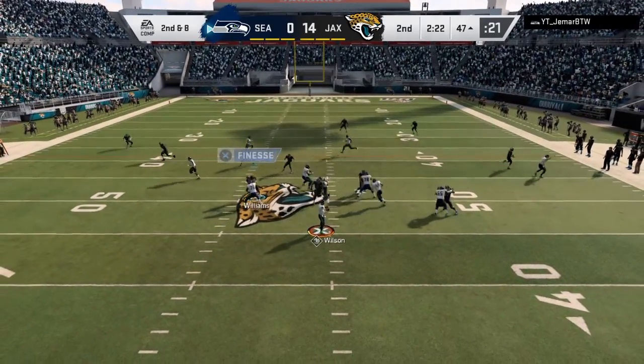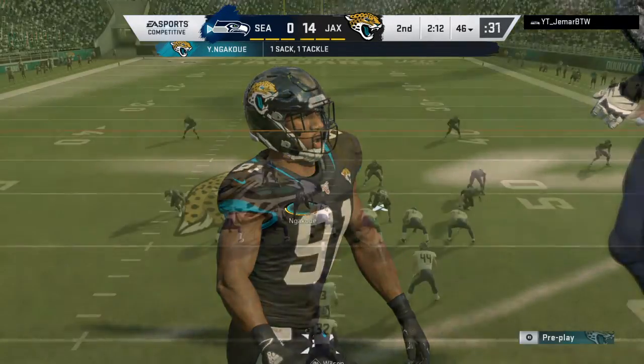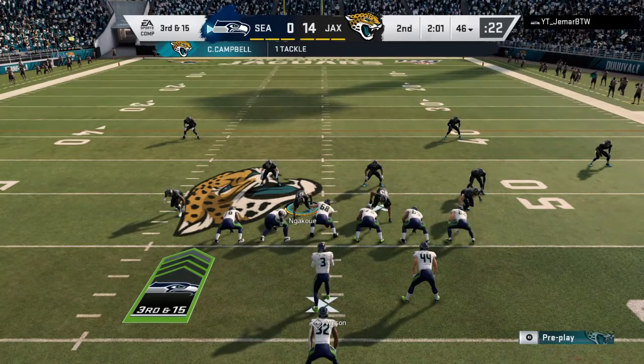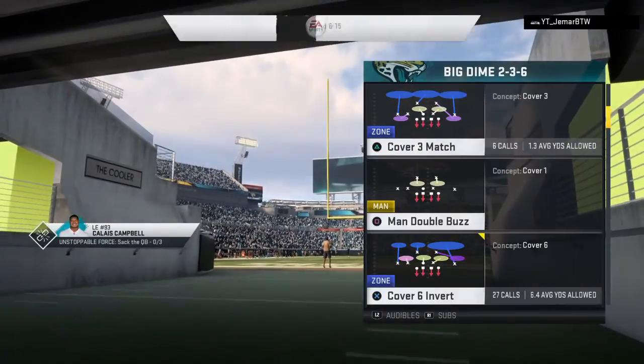Looking to throw again on second down. Wilson, and he's going to be swallowed up. Sacked back at the 45-yard line. That's Yannick Ngakoue with a sack. 2 minutes to play, first half. It's 14-0.